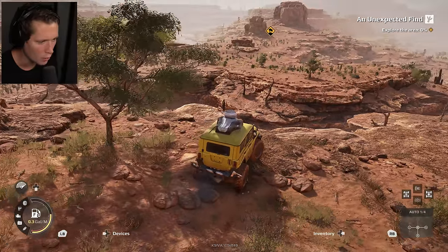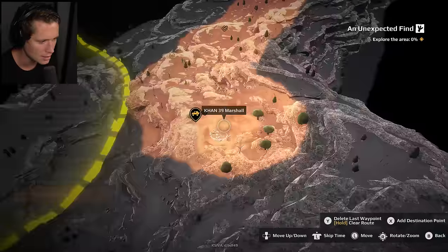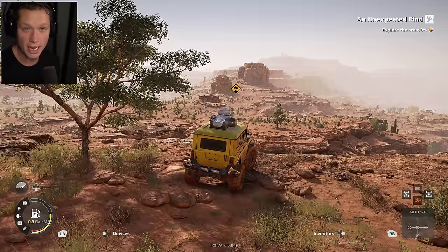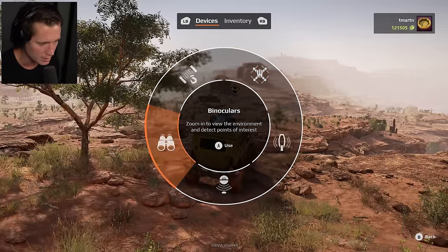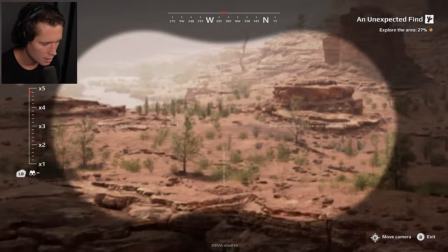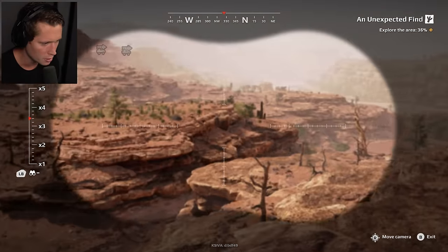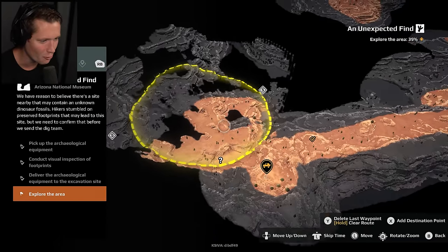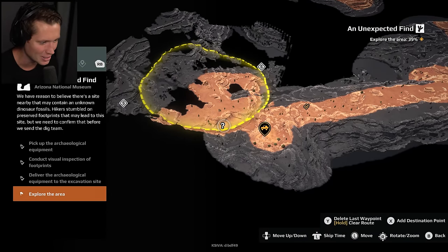I don't know how we're gonna manage this. We can't use our binoculars. We learned this in the last episode. I know you can use the drone. I don't know if you can use the binoculars, actually. Does that do anything for us? It actually, no freaking way, dude. That completely changes the game for us.